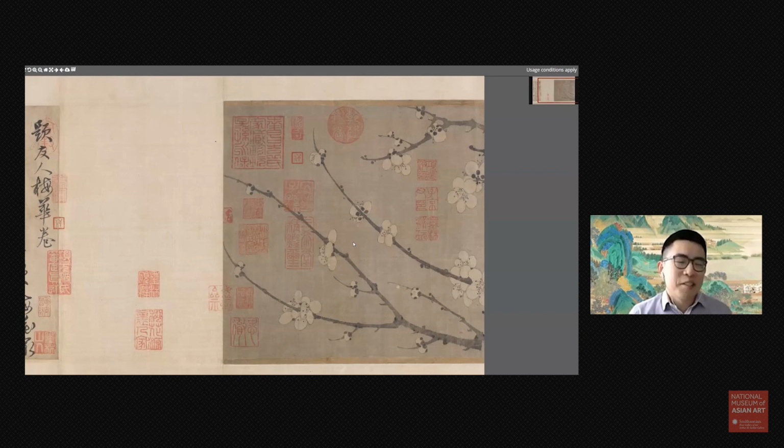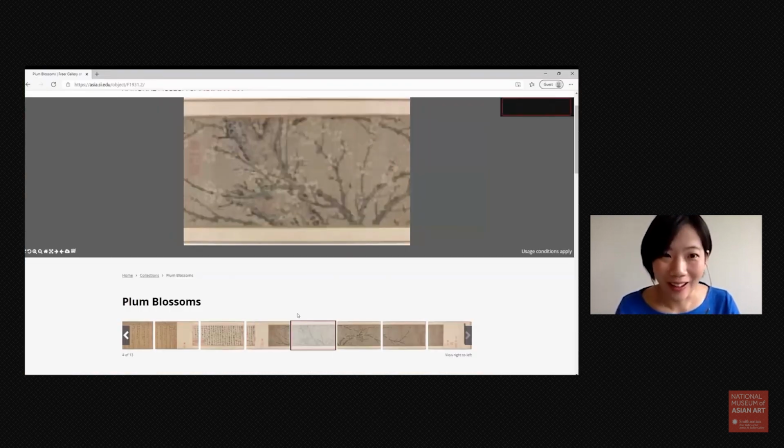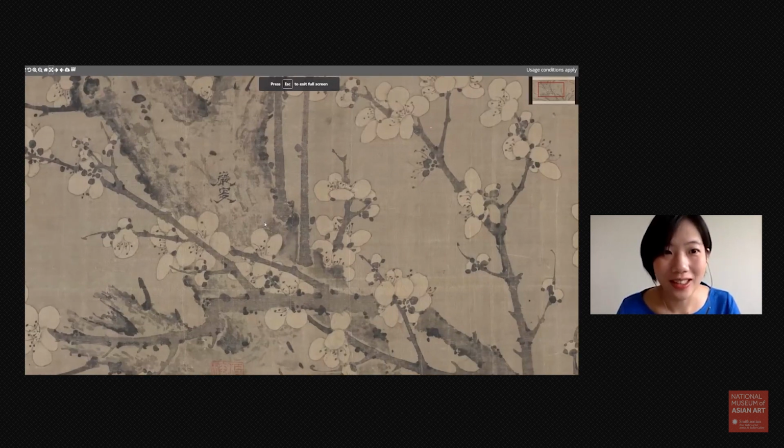Sorry. Thank you. And we also have a question about the Chinese characters. There are two Chinese characters on the tree trunk. Could you show us that and tell us what it says?